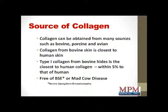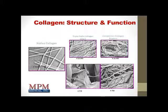Here we get a good picture of collagen and its structure and function. In the first picture, to the left, we have native collagen, and next to that, to the right, we have the triple helix collagen intact and the competitor's collagen product. As you can see, native collagen looks like laying cement with rebar. And the triple helix collagen, the beauty about that is it's not denatured, and it's not pieces and parts.